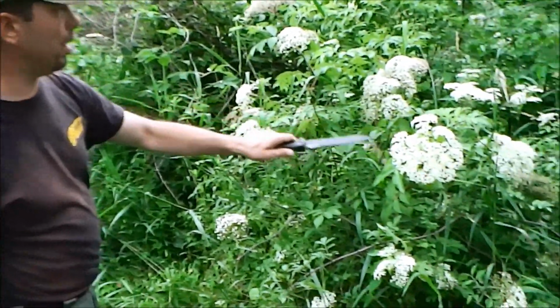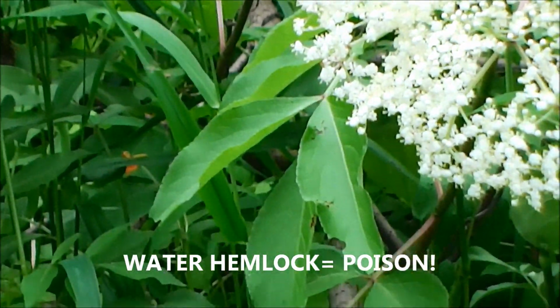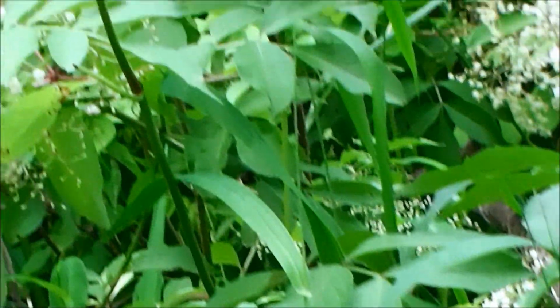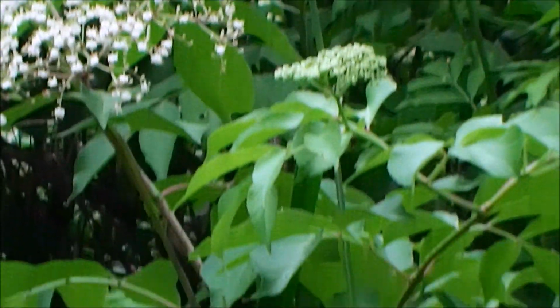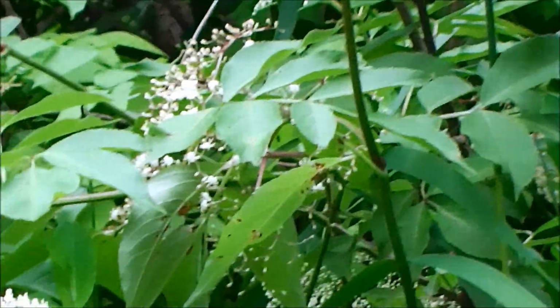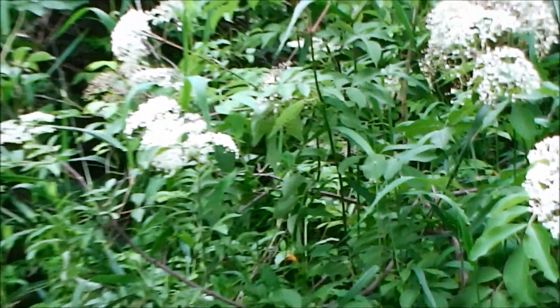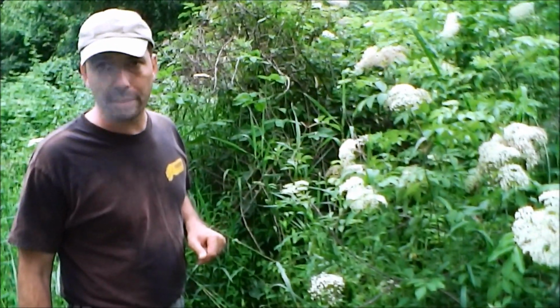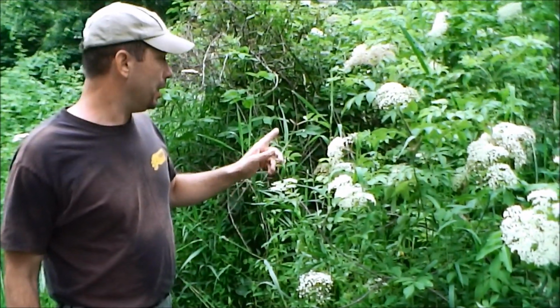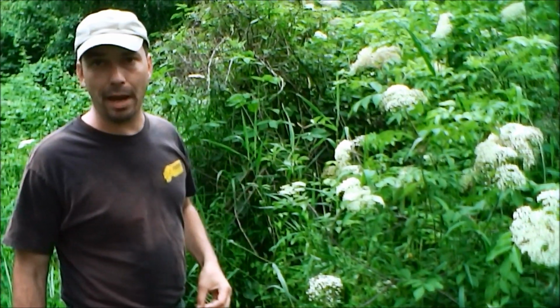This is water hemlock. It's super common throughout North America. There's also regular hemlock. And these flowers and stuff bear a lot of resemblance to parsnip or Indian carrots. Now, all of the plant is poisonous, the roots being the most deadly. Socrates actually used this to take his own life. Water hemlock. And a piece no bigger than my fingernail is more than enough to kill an average sized man.